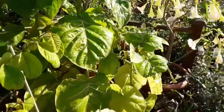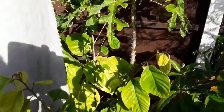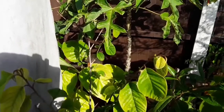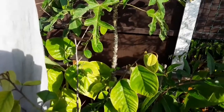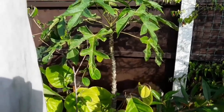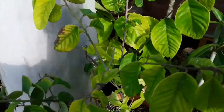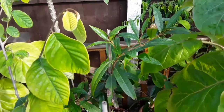Got numerous tamarillos here of various sizes. Had no fruit set on my, now I've got to pronounce this rightly because I'm going to get in trouble, perhaps I'll just call it mountain papaya, but I've always called it babaco, but apparently it's babaco. Otherwise George will be telling me off for pronouncing it incorrectly. Another of my seed-grown cherimoyas, still sending out shoots of growth. Here is my rose apple.